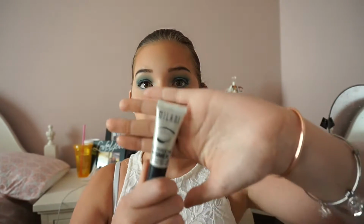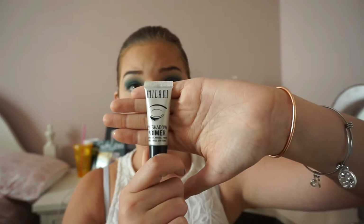Next, I have an eyeshadow primer. This is the Milani eyeshadow primer. I'm probably the last person on earth to try this, but I love it because my eyeshadow creases pretty easily. When I get hot and sweaty, my eyelids actually start to sweat, which is really weird and gross, but they do, it's true. And my eyeshadow would just go and crease everywhere.